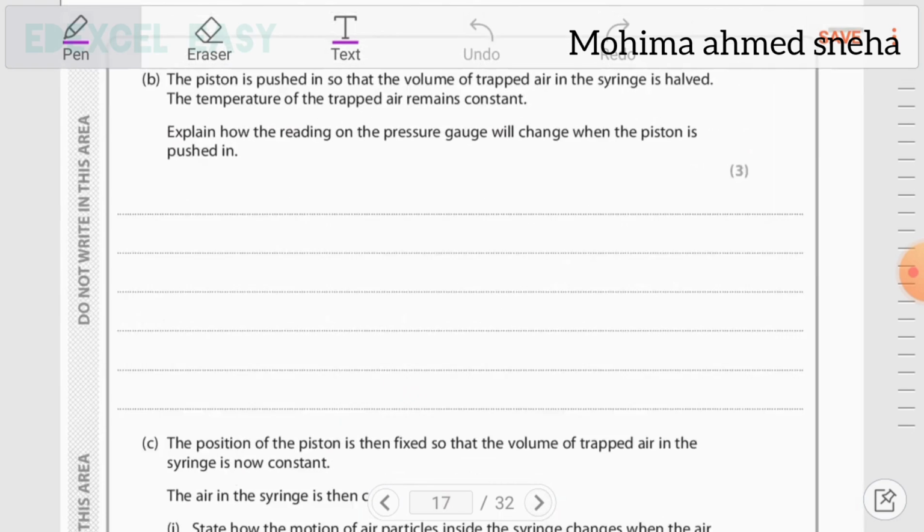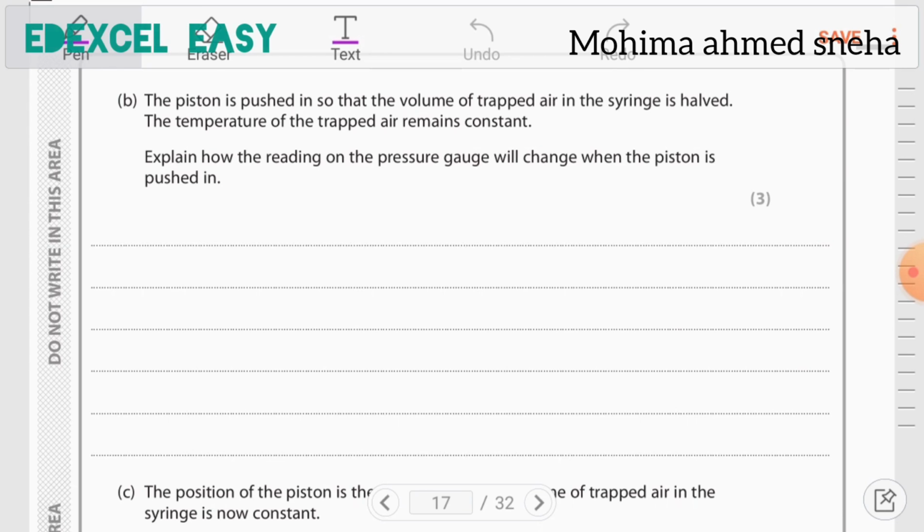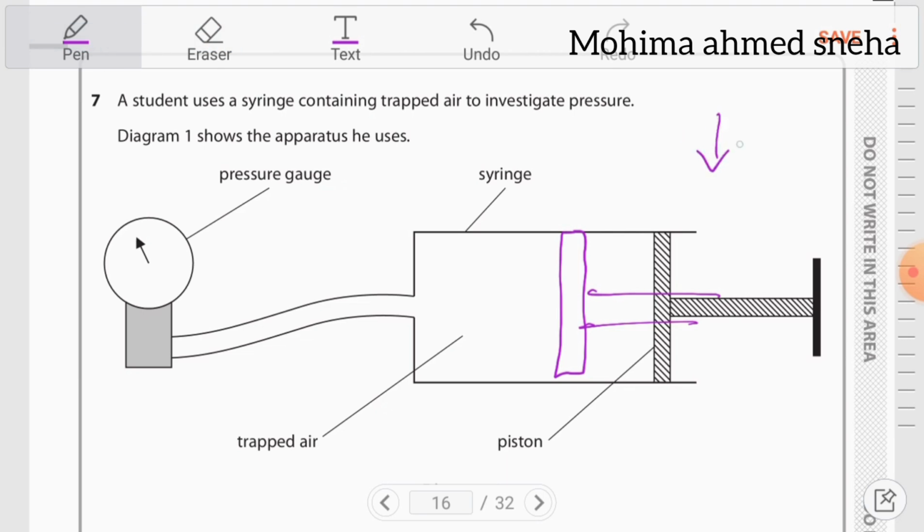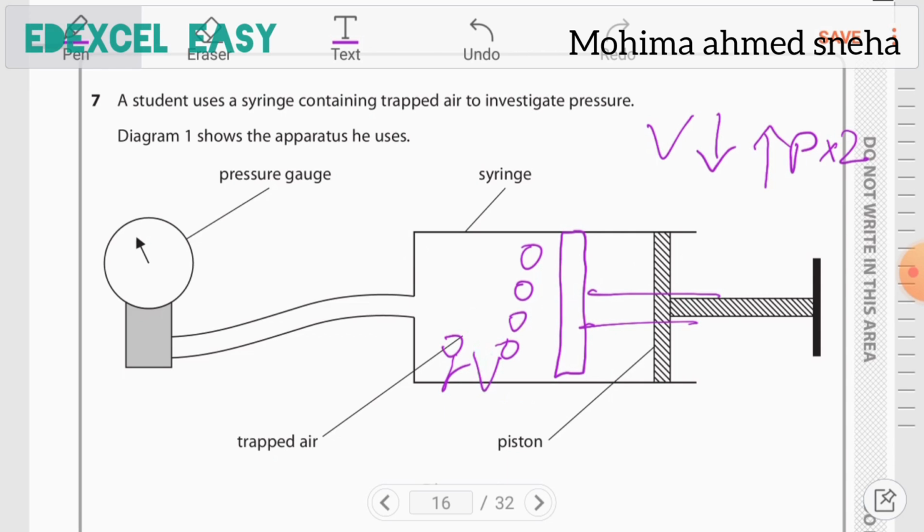Moving to part B. The piston is pushed in so that the volume of trapped air in the syringe is halved. The temperature of the air remains constant. Explain how the reading on the pressure gauge will change when the piston is pushed in. So let me explain it a bit first. If we push in, this will make the volume less, and we all know that pressure and volume are inversely proportional. As volume decreases, pressure would increase, obviously. As we have decreased our volume by half, that means the pressure would increase twice. The pressure will now be double the initial pressure. And why does the pressure increase? Because the air particles now collide more often with the walls of the syringe, so increasing the pressure.